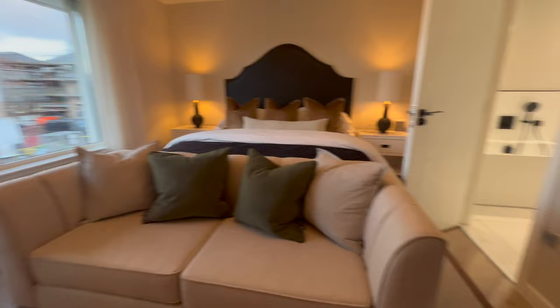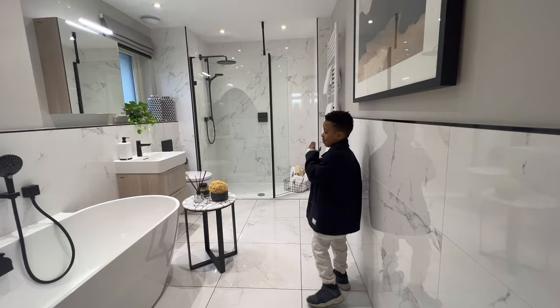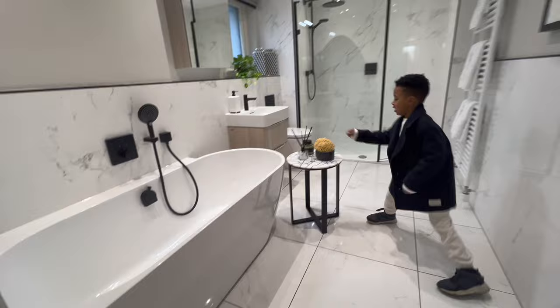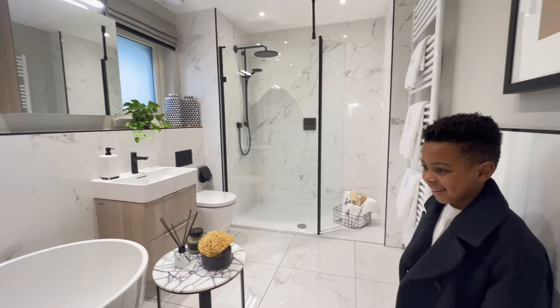Then straight into the ensuite. Oh my God. Bath, shower, and tub and toilet. Oh my goodness. And my very own weird looking sponge. Is that your sponge? Yeah, it actually looks like a sea sponge. This is beautiful. I've never seen anything like this, you know?